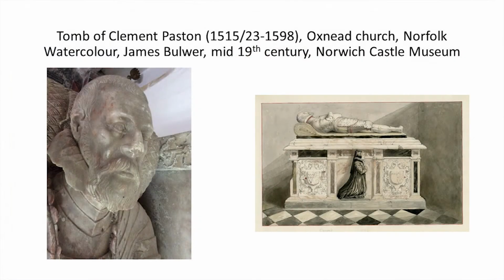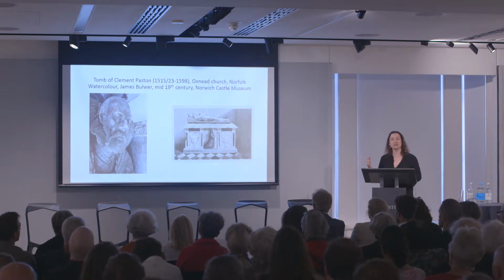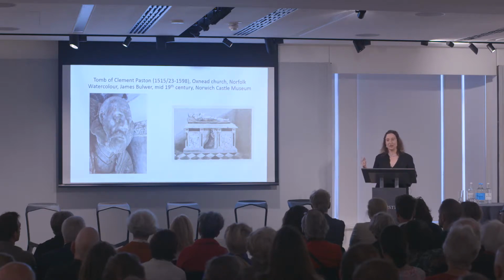There were two Pastons who were notable travellers. This guy is probably the first one, Clement Paston. The Pastons were an upwardly mobile family throughout the 16th century. They did their very best to increase their wealth and status. Clement was very good at it. He was a soldier and a sailor, and he managed to capture a French ship with a noble captain, for which he managed to obtain an excellent ransom.